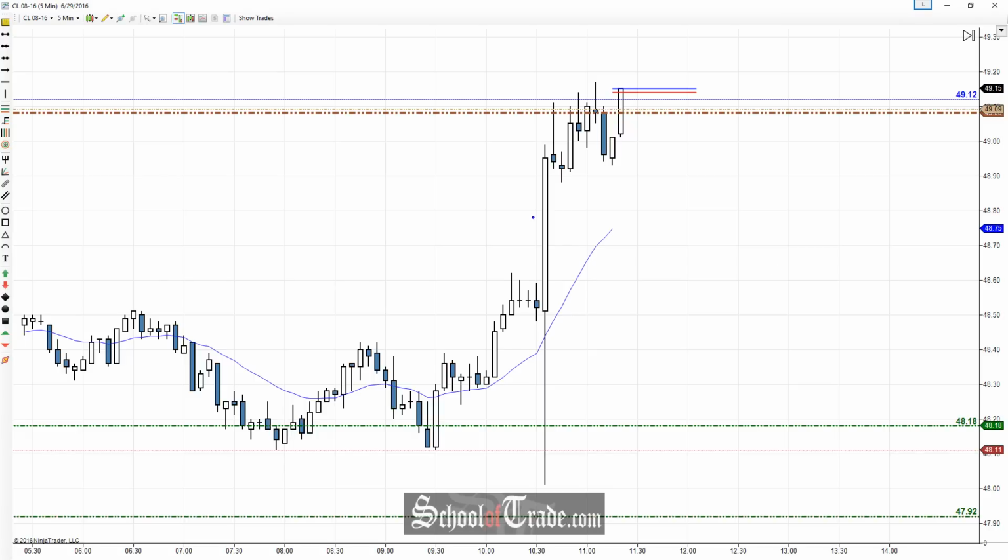I want to see what they want to do with this information. We're obviously bullish on that move. What do they want to do? Do they want to try to take it back? Do they want to keep it going? Are they just going to go into a range? And that's what we're looking to play in this case.